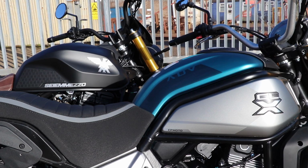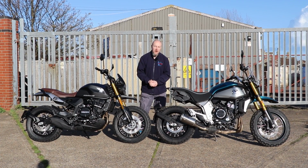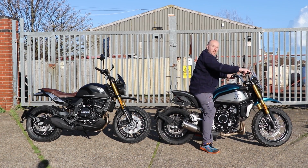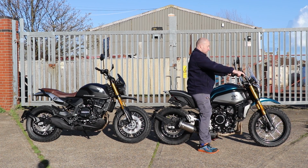The CF Moto has a 13-litre fuel tank, and the Moto Morini has a 16-litre fuel tank. The CF Moto weighs in at just 204 kilos wet. The Moto Morini weighs in at 210 kilos wet. Bearing in mind, as per usual, I am 5'10.5" with a 31.5-inch inside leg. The CF Moto has an 830mm seat height, flat-footed, not really a bend in my knee, but comfortable.